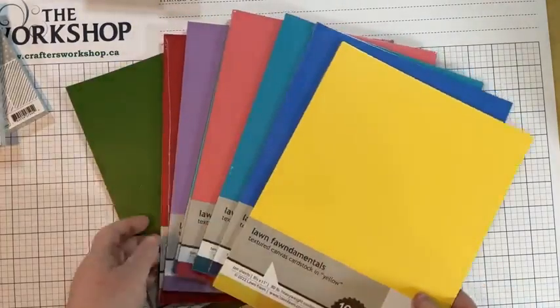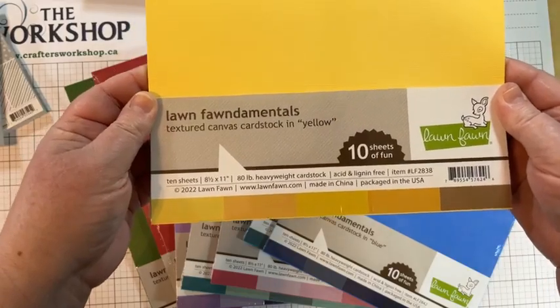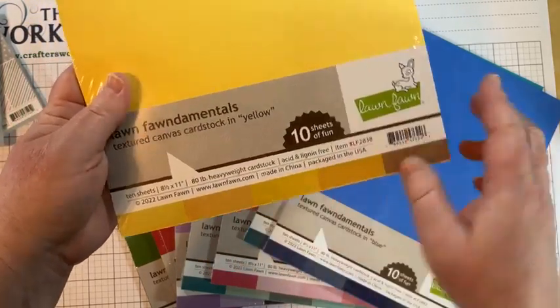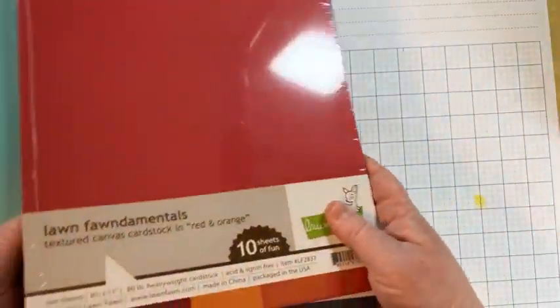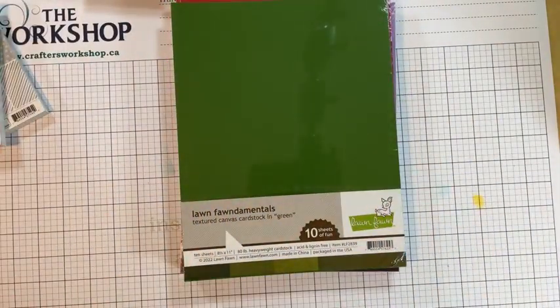And finally, if you don't want to buy single color cardstock packs, there are these new textured multi-packs or variety packs. So this is the yellow one, for example, and you've got all these shades of yellow. There are, I believe there's 2 of each sheet, 10 sheets in a pack. So we've got yellow and blue and teal and pink and aqua, not to be confused with teal. We've got purple, Darlene's favorite. We've got red and orange. And then we've got, of course, my favorite green on the end.